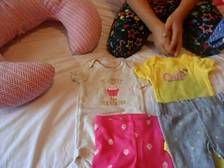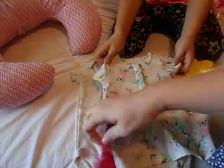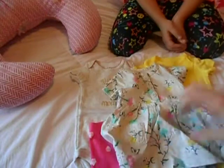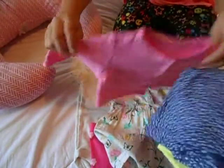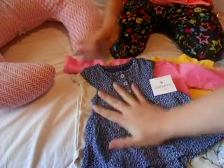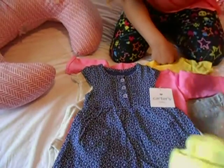Oh my goodness. Look how pretty. Oh, look, it has little pockets. Oh my gosh. I think it came with pants. No. This is like a jacket that goes over it. Oh my gosh, look at that. That is adorable. That's like a beautiful blue and it has these flowers.